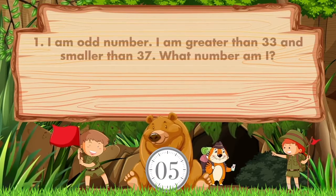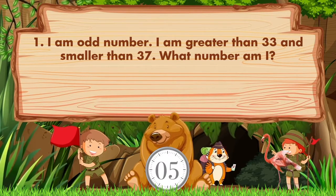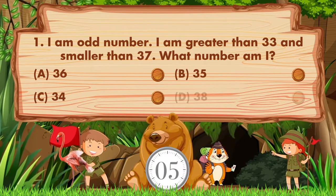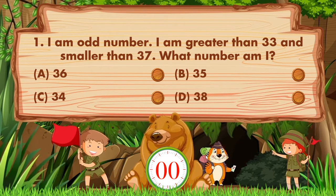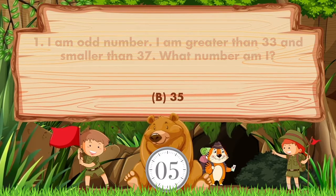I am an odd number. I am greater than 33 and smaller than 37. What number am I? Option A. 36. B. 35. C. 34. D. 38. Answer is option B. 35.